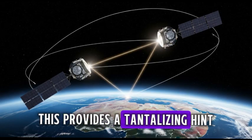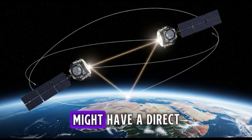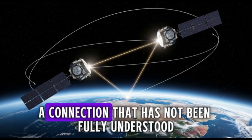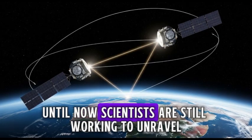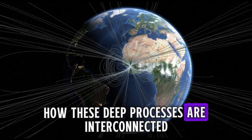This provides a tantalizing hint that changes in the Earth's deep interior might have a direct impact on the behavior of the planet's magnetic field, a connection that has not been fully understood until now. Scientists are still working to unravel how these deep processes are interconnected.